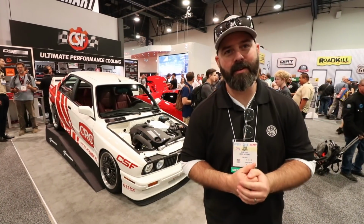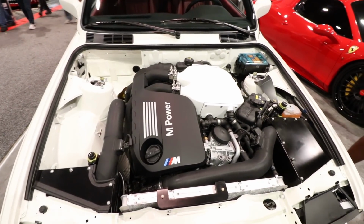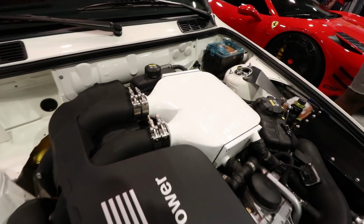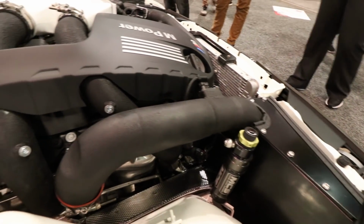Have we saved the best for last, Peter? For me, you definitely have. We may have. I think some of you guys... Huge BMW fan. What a machine. This is, of course, an E30 M3, but as you can probably tell, in the engine bay, something a little different. This is, I think, the world's first F80 engine swap. It is, yeah. What is the engine code on this again? S55, I believe. Is that what it's called? I think so, yep. Did I get that right?